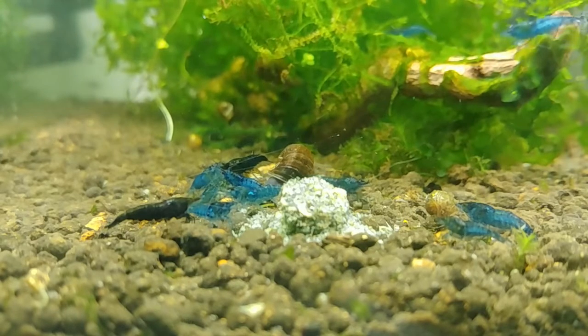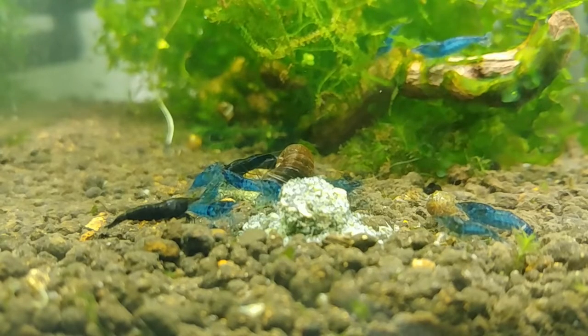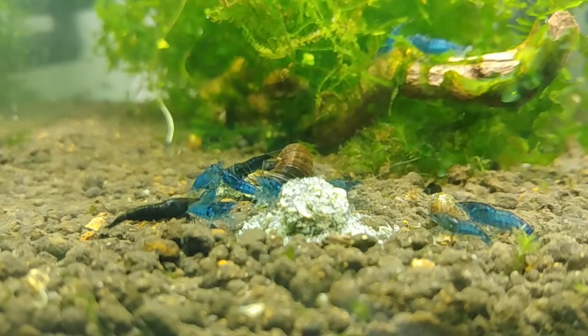Now after you get your shrimps home, please drip acclimate them accordingly. It takes approximately an hour to 2 hours to do it correctly. There is no need to rush this stage.